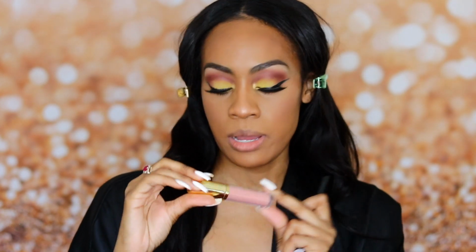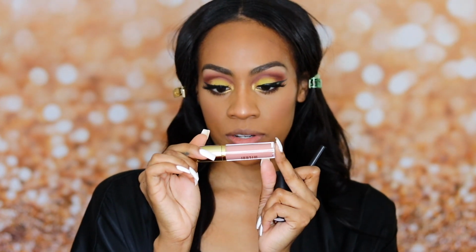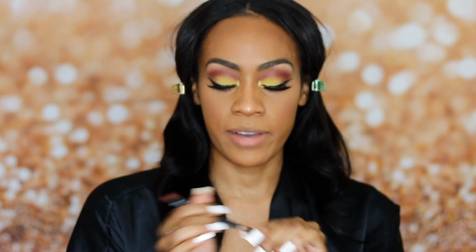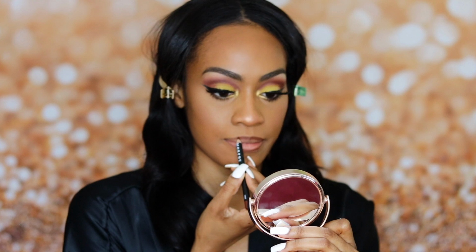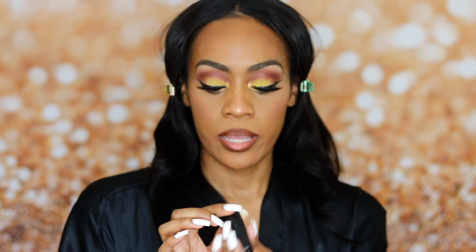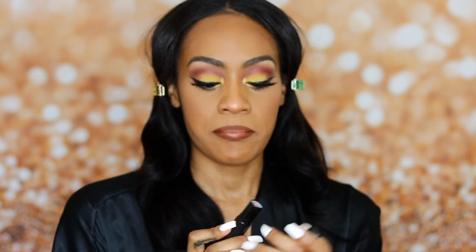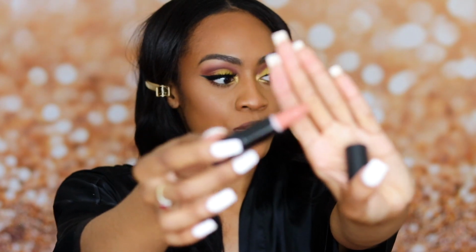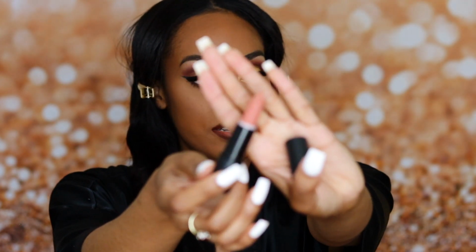And for lips, I'm going to do a nude lip today. I picked up this new lip gloss. It's from Milani. This is the Keep It Full Nourishing Lip Plumper, and this is in the shade Champagne. So for liner, I'm going to be going in with the Morphe lip liner in the shade Vibes. And for lipstick, I'm going in with the Baselines Cosmetics. This is Shout Out. It's a very pink, nude, very peachy color.